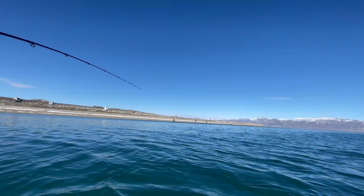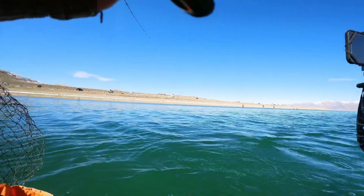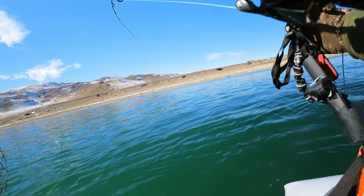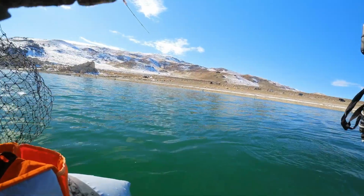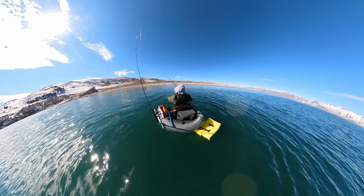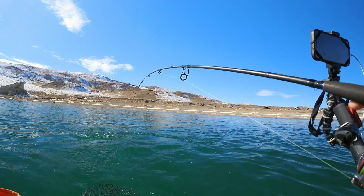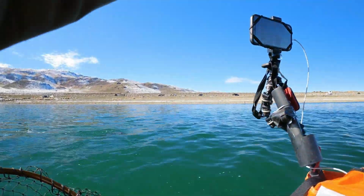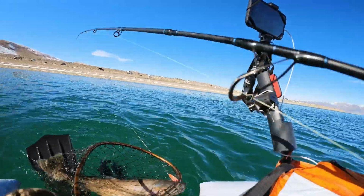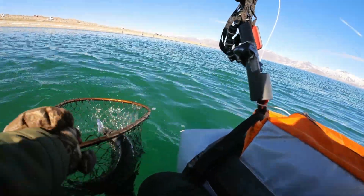There's a biter. Feel like a nice one. Oh yeah. Oh yeah, that's it. Oh yeah. That's a fighter. Oh, that's a monster, guys. Monster. Oh, look at that. I'm gonna try not to mess up this one. There we go. There, looks like a nice 7 or 8 pounder.